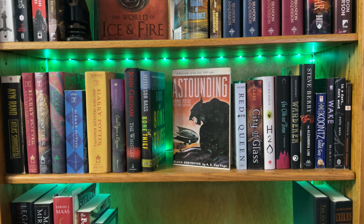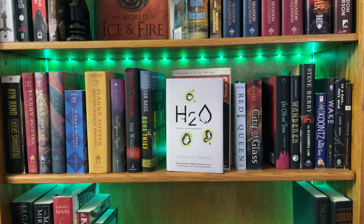1939 science fiction, like, yes, sign me up. We also have The Red Queen and City of Glass, 2 more books for my wife that I have not read. H2O. This one has actually got a really cool premise, and this one the water has somehow become toxic. So when it rains, if you're in the rain, you die. Did not finish it. It just didn't hold my attention long enough.